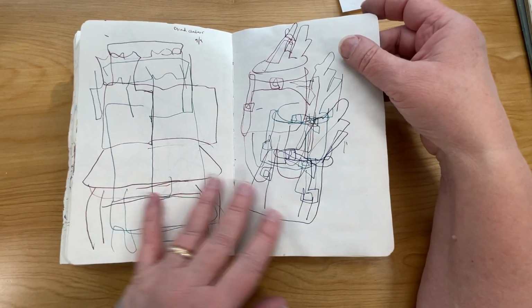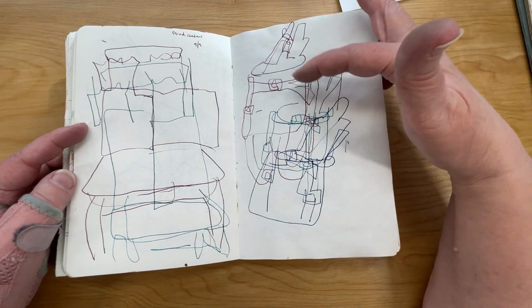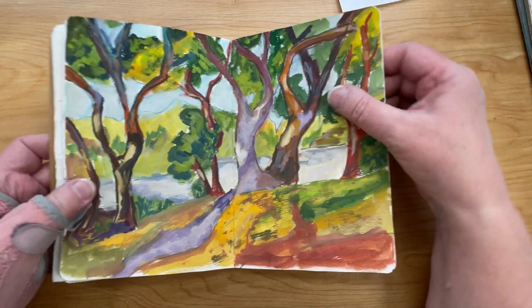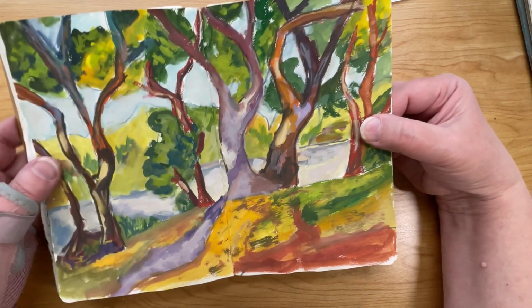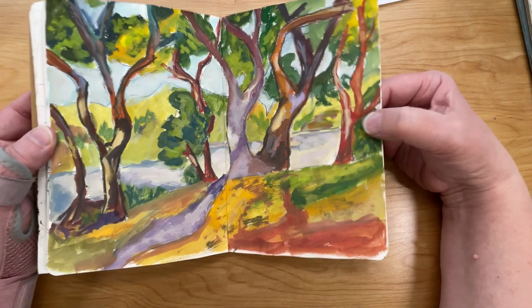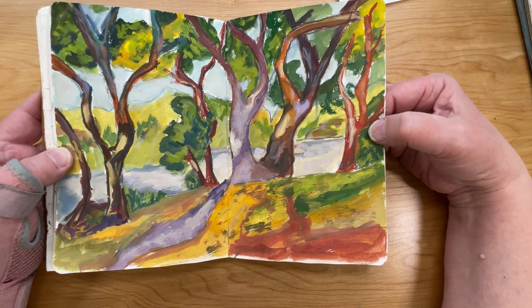These were both blind contours too. This was of a chair with a sketchbook on it, and this was a basket on my wall with some Native American flutes on it. I'm actually sad that I did this in this cheap sketchbook, because I love this. I should try to scan this. I just think that came out so well. That's the Sennelier gouache, and it's gorgeous. I really love it.